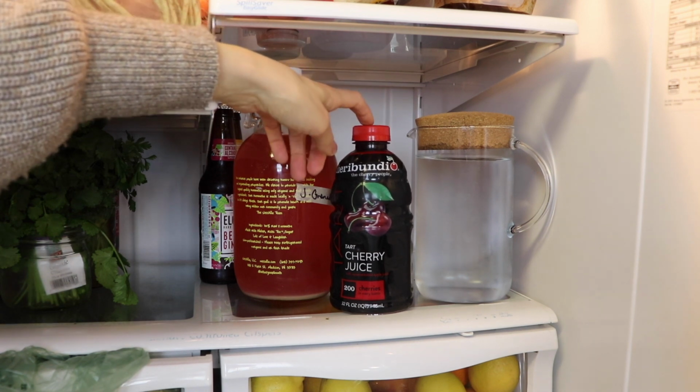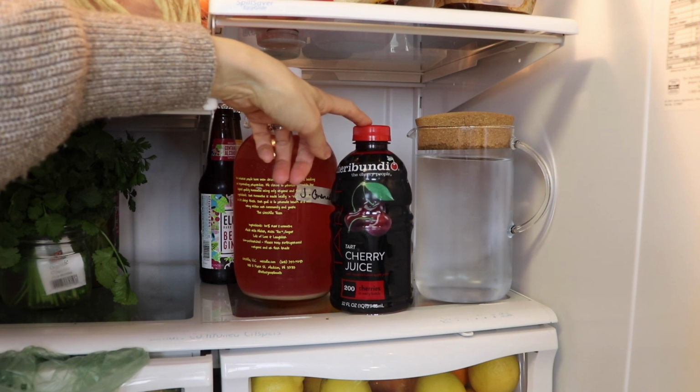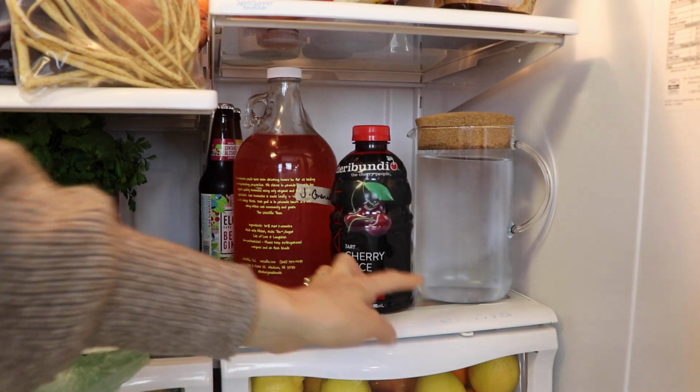Sometimes I add this to my June, and then also sometimes I just drink this before bed, because tart cherry juice is meant to be very good to help you sleep. It's got a lot of melatonin in it, apparently.